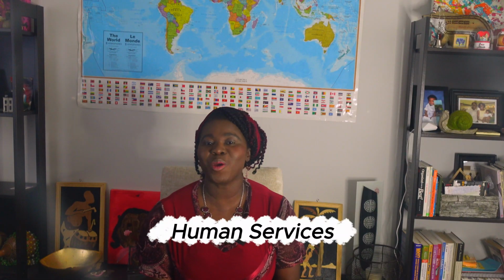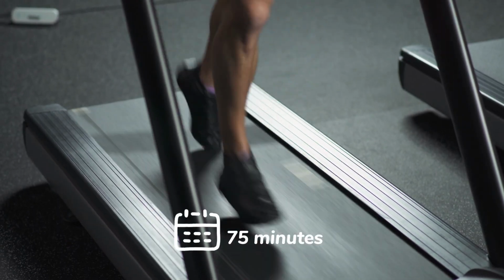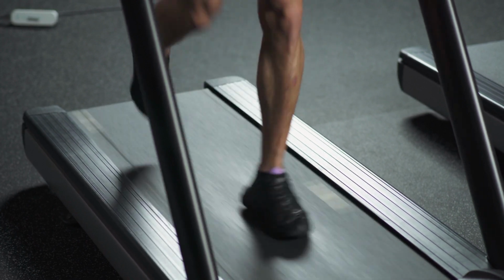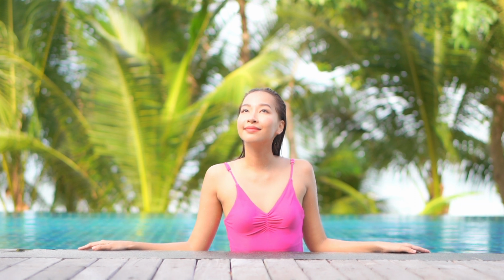Now, point number 4 to prevent it is regular physical activity. Exercise increases blood flow to the brain and has been shown to reduce the risk of Alzheimer's disease. The Department of Health and Human Services recommends at least 150 minutes of moderate aerobic activity or 75 minutes of vigorous activity each week. This can be brisk walking, swimming, or cycling.